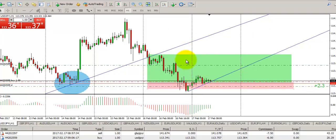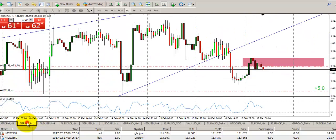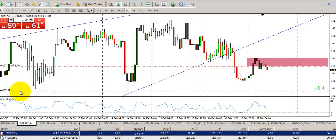Now do you see how straightforward this is? No complications, just an up and down pattern, so to speak. And that's more or less what we teach our guys how to trade. All right, you just follow the patterns, guys. It's very simple, very straightforward. As you can see, GJ is doing pretty well.